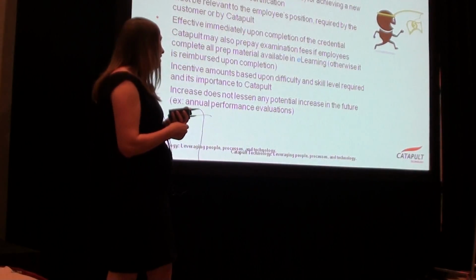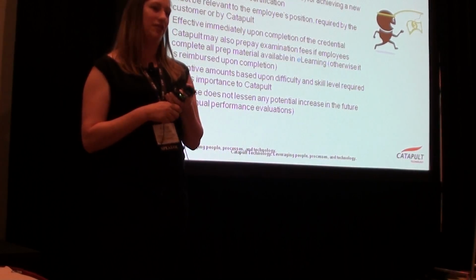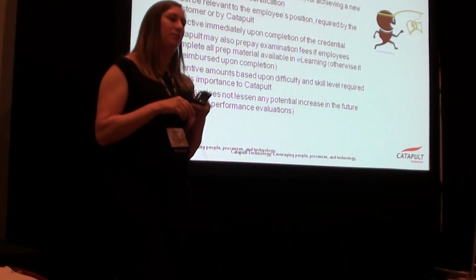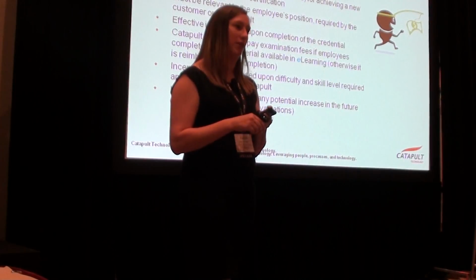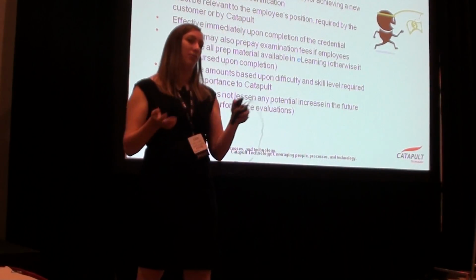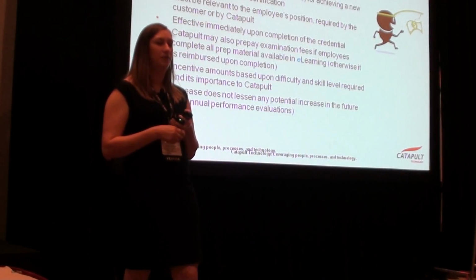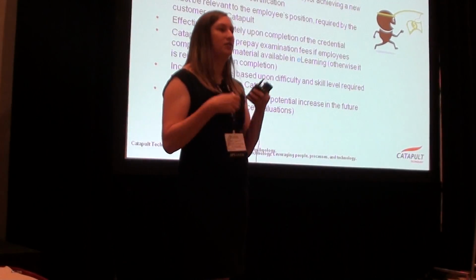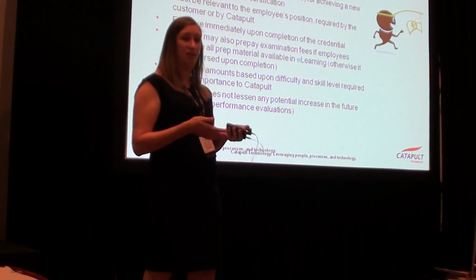We also would voluntarily prepay their exam fees for them if, of course, they did all the material that I assigned them in Catapult e-learning or in Skillsoft. Otherwise, they'd have to front the cash themselves and get reimbursed if they passed, which most people did. But that was the other stumbling block for some of these higher profile certifications. Those exam fees can get tough.